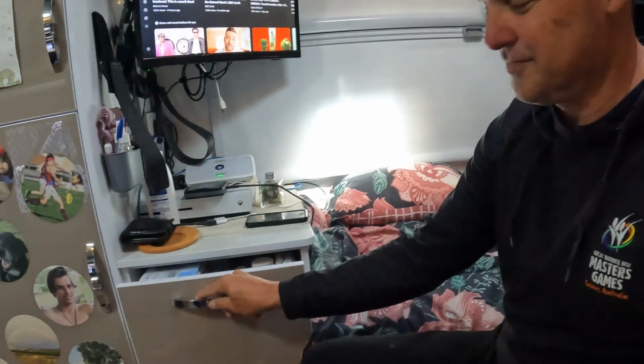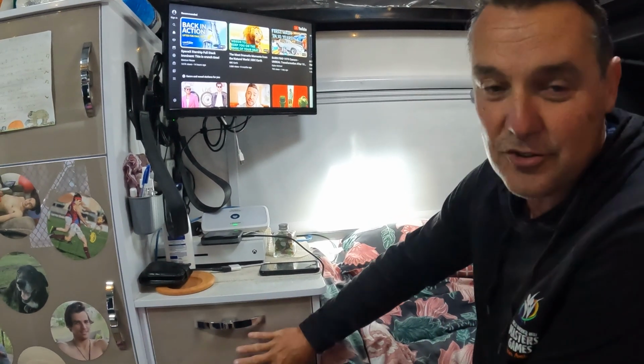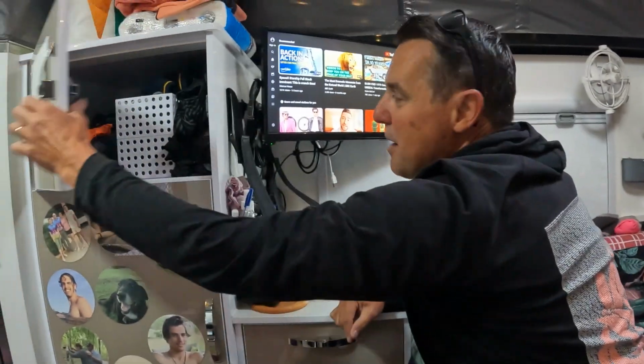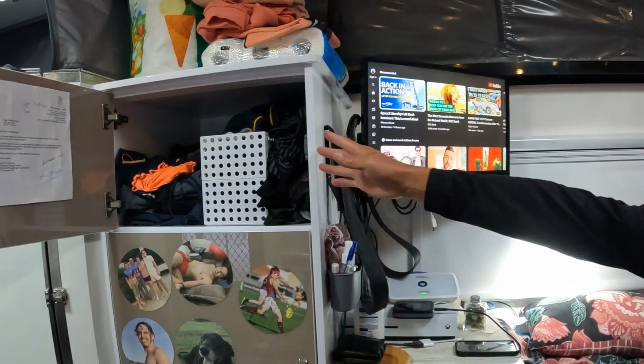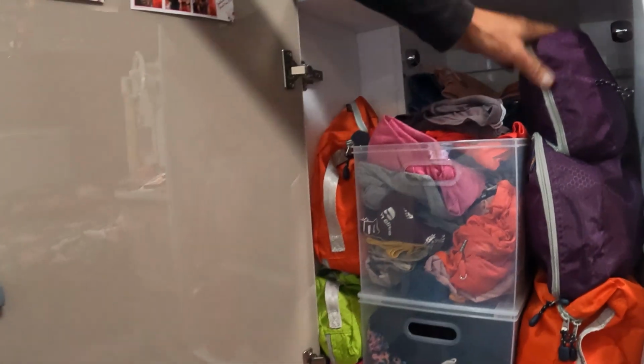Drawers. So I use the top drawer. That's pretty much all my medication, and blood pressure, all that sort of stuff sits in that top drawer. So that drawer's pretty much done. My cupboard, that's all my clothes. Katrina has this nice area here, and you can see she uses these bags, but for different purposes than I do.